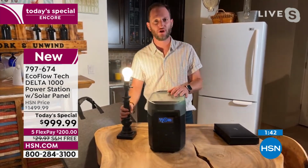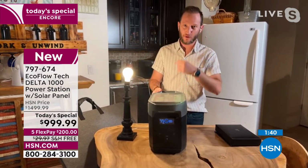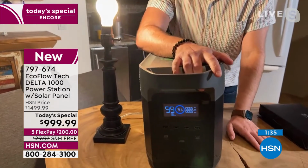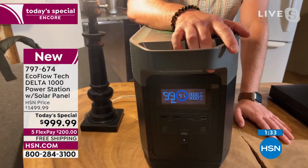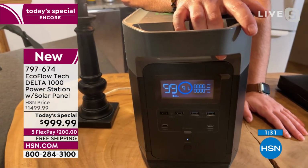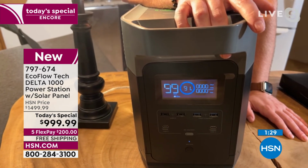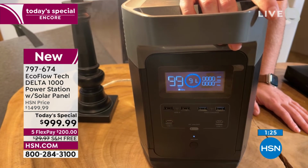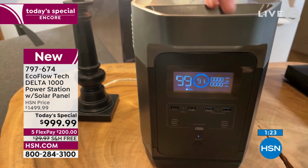Now, really quickly, I want to show you, because I know we only got 1 minute. Come in real quick. I've got a light plugged in. Do you see on that display right there? Do you see what it says? It says 99. Do you think that means 99 minutes? That's 99 hours for one LED light plugged in to your power station.